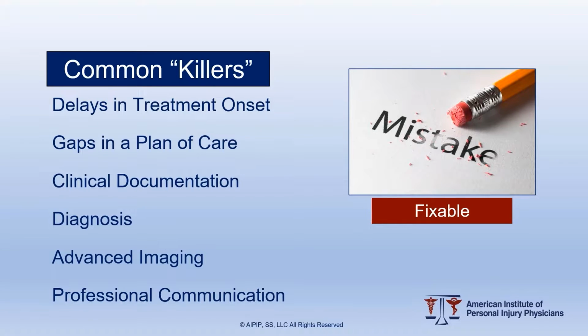Now, the more time that passes from the injury to care, the more difficult it becomes for everyone involved. But delays in the onset of treatment can definitely have a negative impact on the case. Gaps in a plan of care.